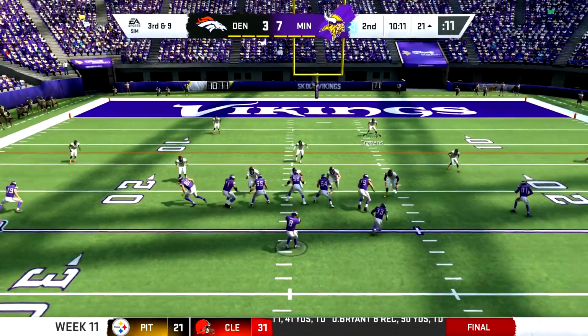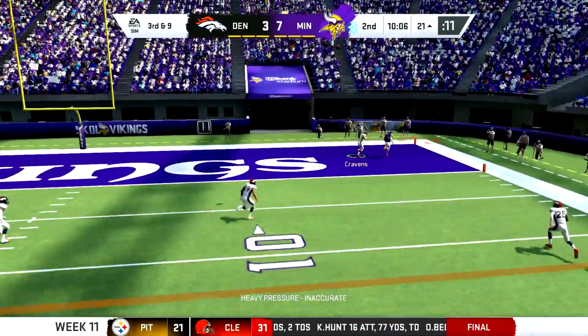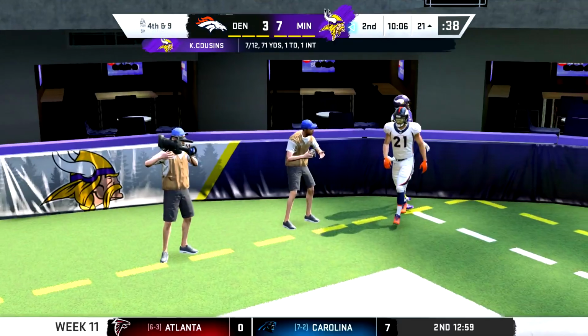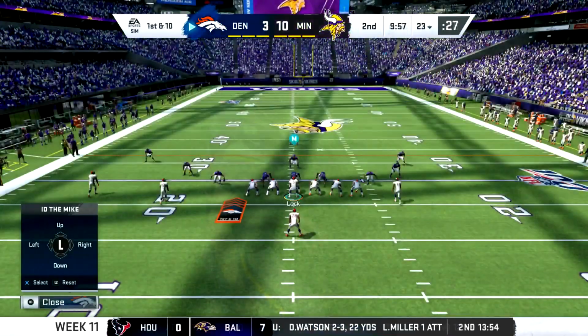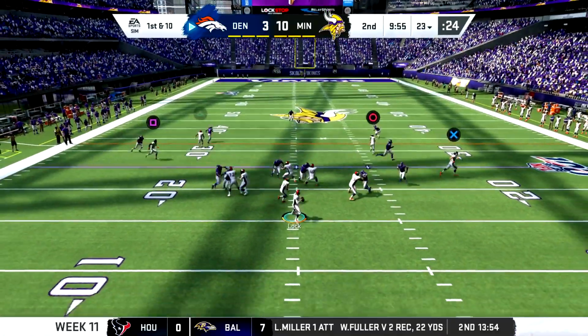3rd down now for the Viking offense. 4 on the rush. Getting some pressure now. Cousins gets it away and sails it through the back of the end zone. Diggs wants a flag. He will not get it. A field goal makes this 10-3 as the Broncos take over.